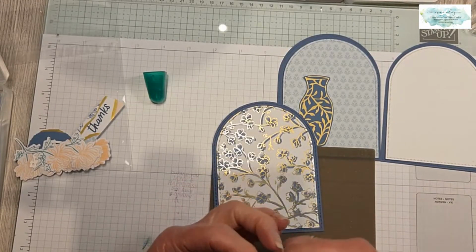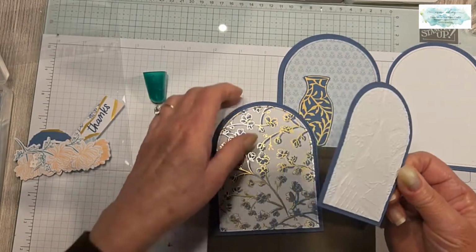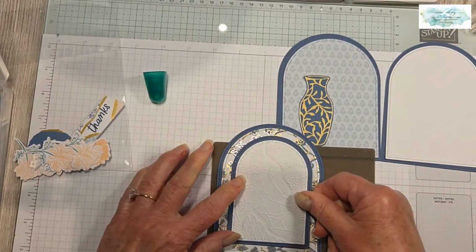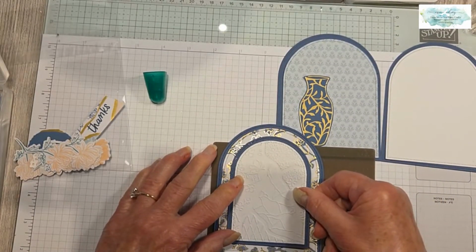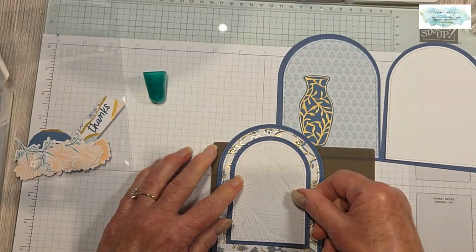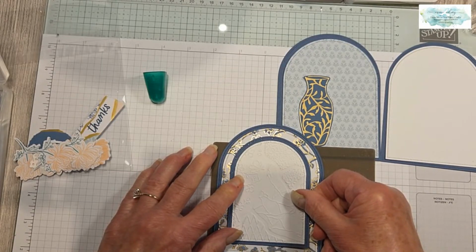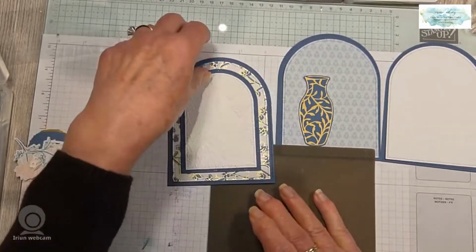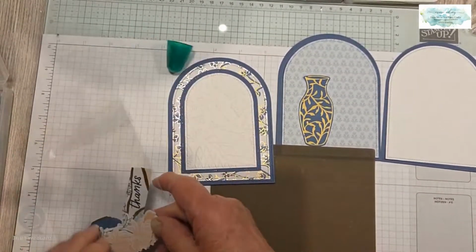And when you use the largest die, it definitely fits in the Stampin' Up! envelope, so you won't have to worry about creating an envelope. It fits in the regular envelopes, A2 sized envelopes. All right, so we're going to put that on the front, okay? And then we're going to decide on what we want to put on the front.